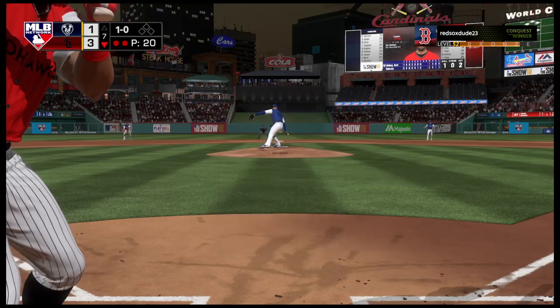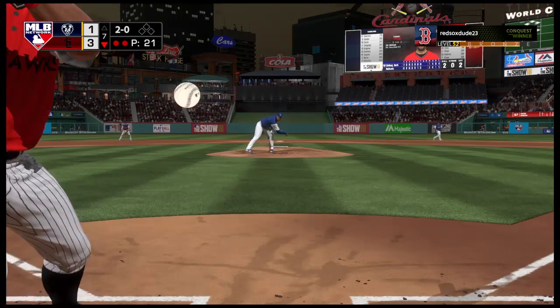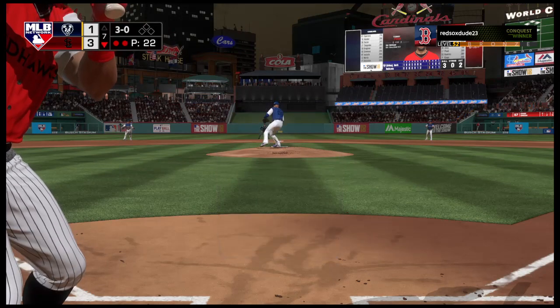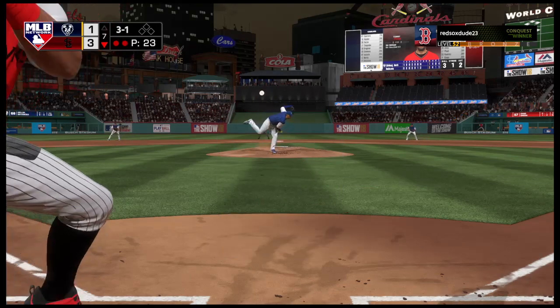1 ball, no strikes to count. And did he go around? No, he did not. Ball 2. Boy, a check swing on a pitch way out of the zone. Just held up, but boy, as a pitcher, you're hoping that he swings at that one. And that's over. 3-1.